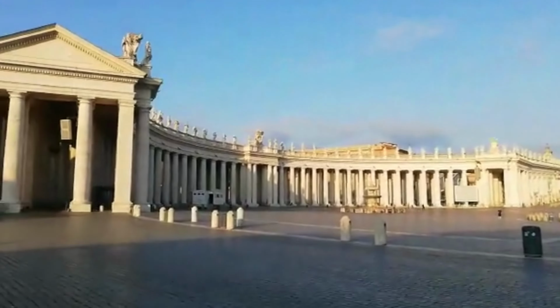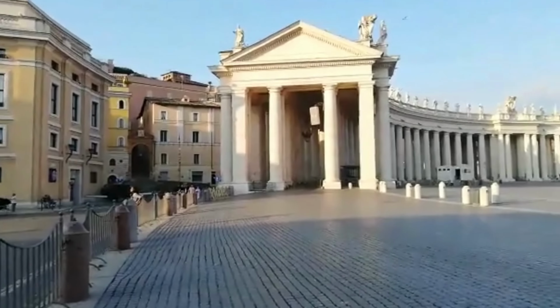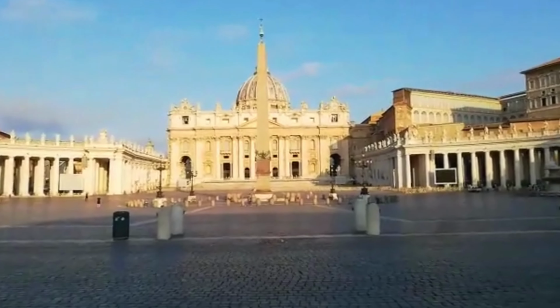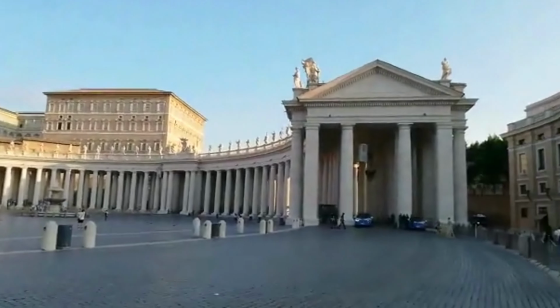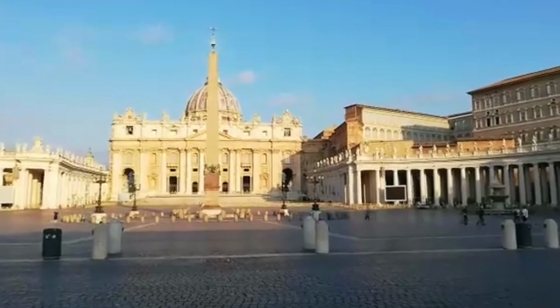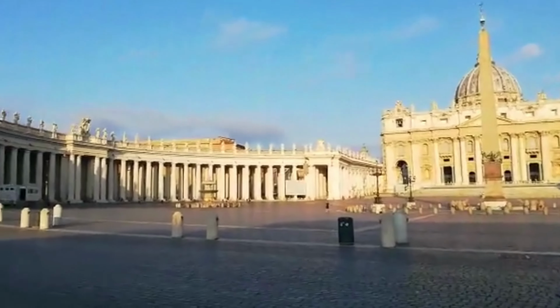Flanked by two magnificent fountains, the obelisk serves as the focal point of the square. The semicircular colonnades feature 140 statues of saints, adding to the sacred atmosphere. St. Peter's Square is also where the Pope delivers blessings and holds public addresses, making it an important gathering place for visitors from around the world. On special occasions, such as Christmas and Easter, the square fills with thousands of worshippers, attending the Pope's liturgical celebrations. The grandeur, history, and spiritual significance of St. Peter's Square make it a breathtaking place to experience.